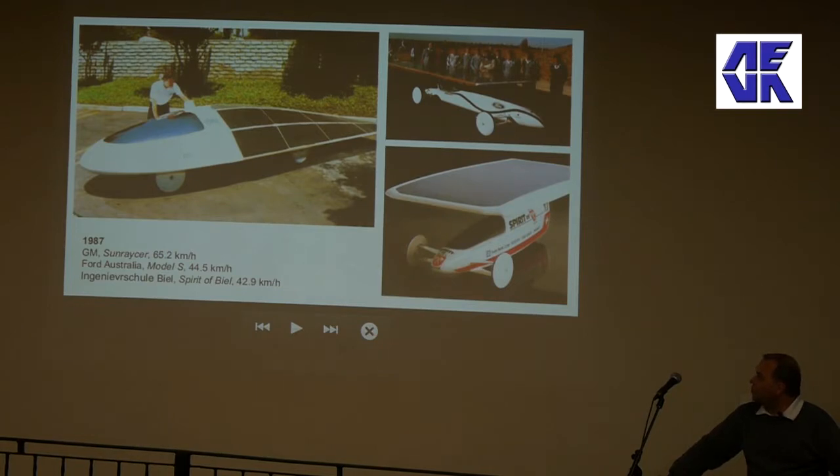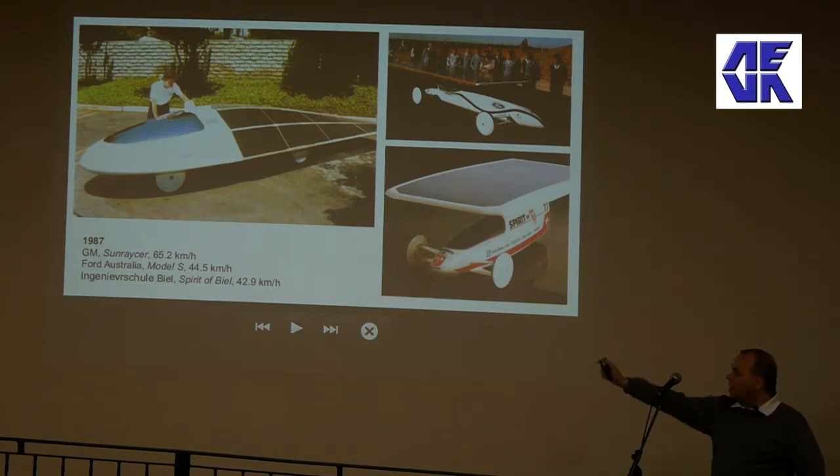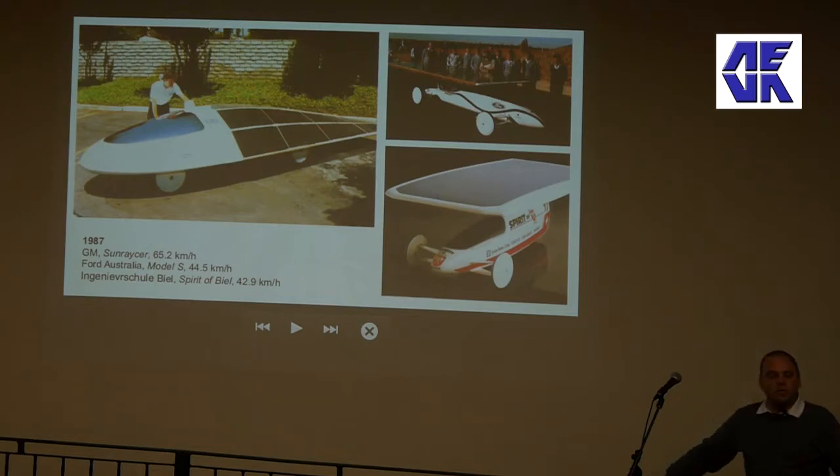The first three cars in the event, I can't remember how many cars were in the first event, there would have been 20 or 30 maybe. So the first three cars, GM came in with their Sunracer at 65 kilometres per hour. So that was pretty good.